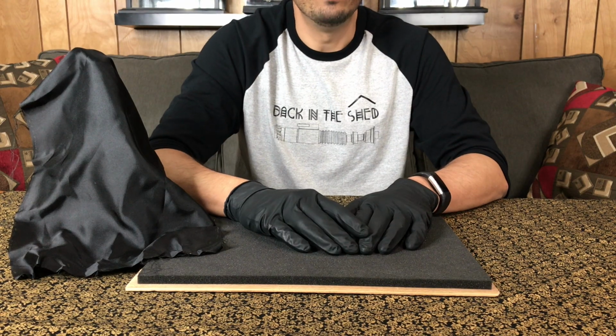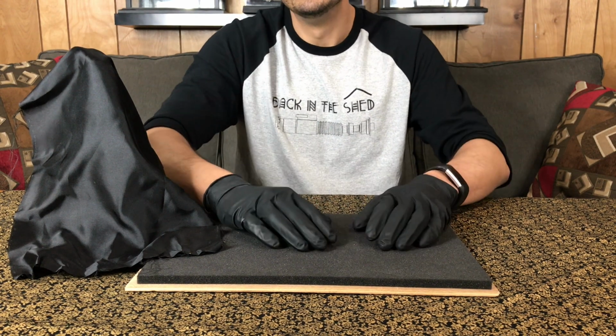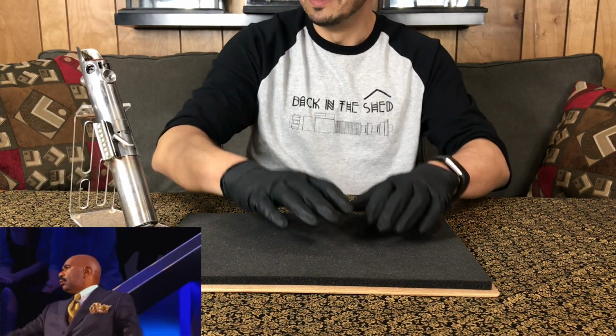Nope. Though I think the Force Awakens Graflex is really pretty, it's still not my overall favorite that I keep on display here in the basement. So what is it? I'll show you.